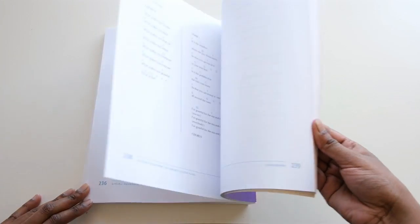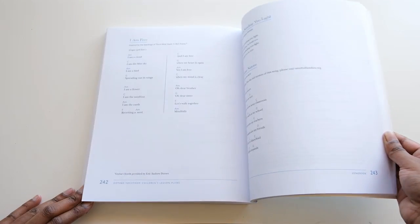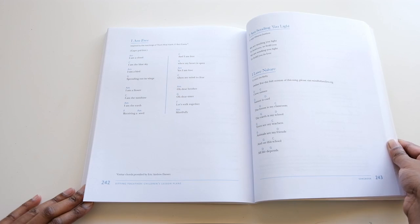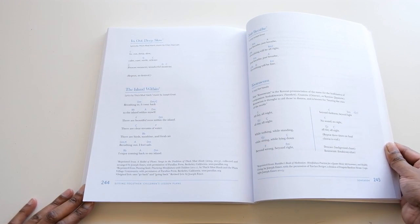Now, one of the main things that drew me to this curriculum was the fact that it uses picture books to teach the lessons and the concepts. So it doesn't use a dry, textbook style approach, which is fantastic.